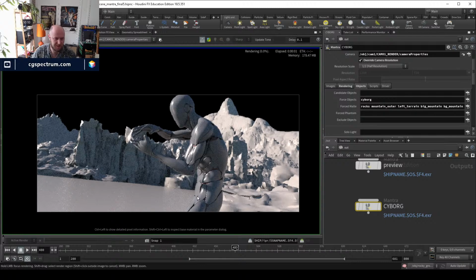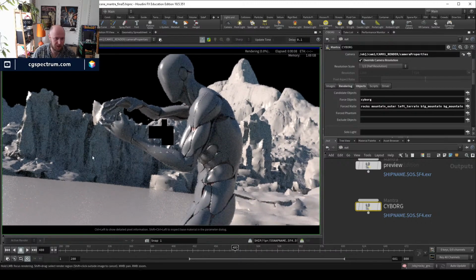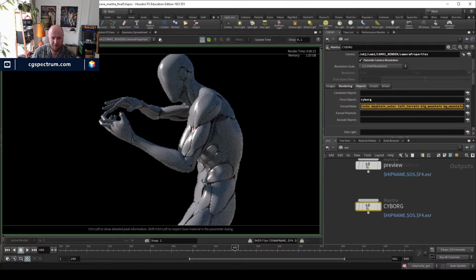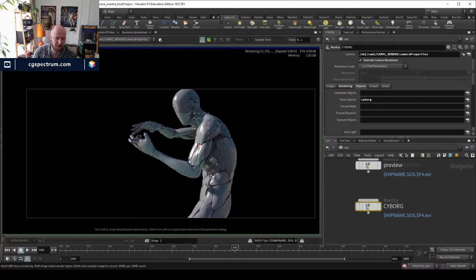I should hopefully see that I get a pretty similar render for this guy. It shouldn't change, but the mountains should go away. There we go. So his lighting's the same now. But you can see if I get rid of those, that it actually changes his lighting.